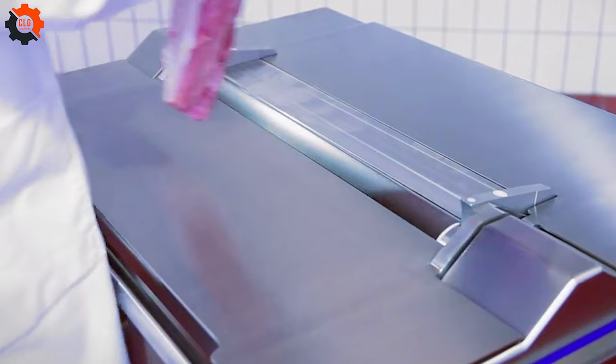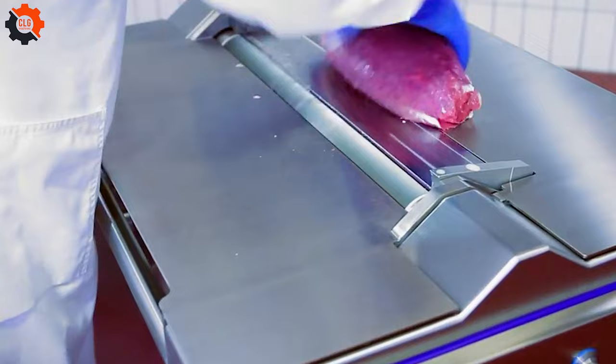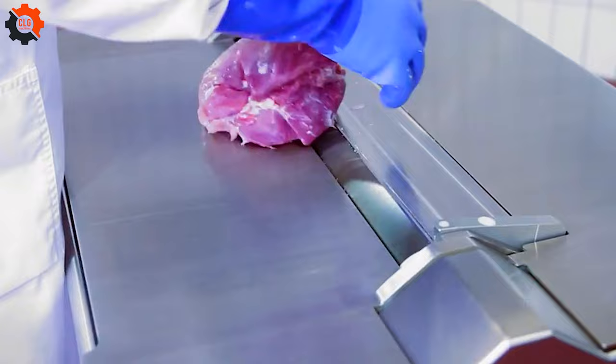This versatile skinning machine is perfect for handling both large and small cuts of beef, veal, pork, turkey, horse, and game. It's designed to deliver the ideal cutting width, making it especially effective for processing bigger pieces like beef tops.